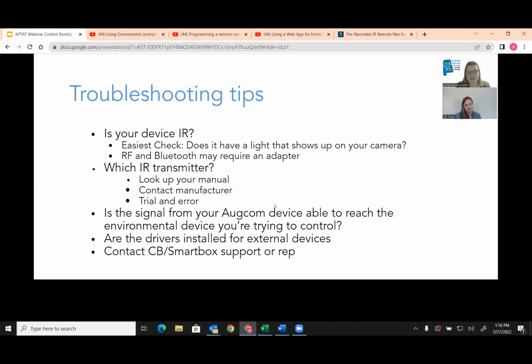So another troubleshooting tip: if it's not activating, so you've got it all programmed, it worked, but it's not activating your environmental control device, like the fan, make sure that your OGCOM device has direct line of sight to the environmental control device that you're using. Because if you're using IR, there's a very good chance that if there's any interruption of that signal, it's not going to activate the device that you're trying to manage.